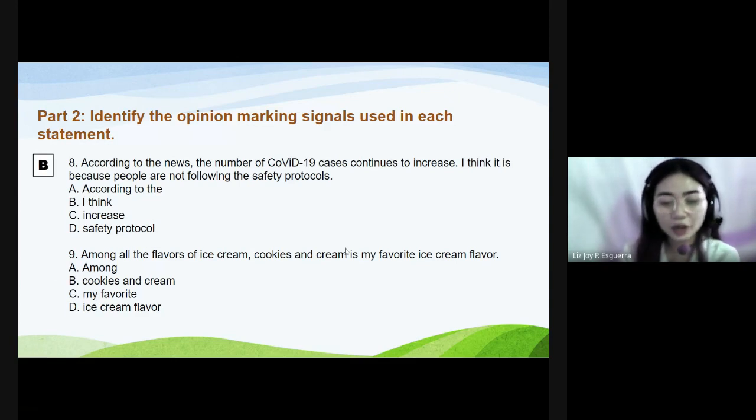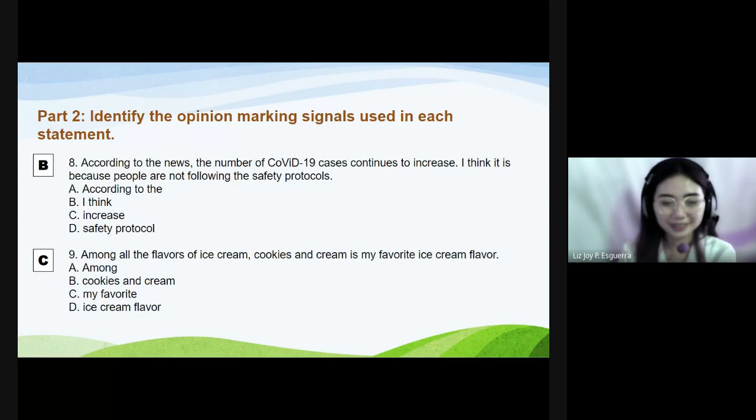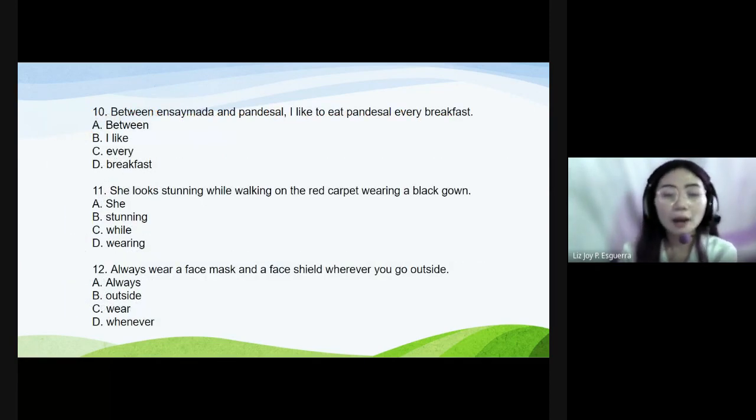Correct. 9, among all the flavors of ice cream, cookies and cream is my favorite ice cream flavor. A, among. B, cookies and cream. C, my favorite, the ice cream flavor. Valaine? The answer is letter C, my favorite. Very good.